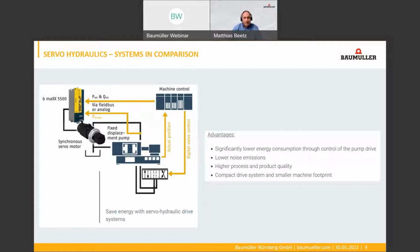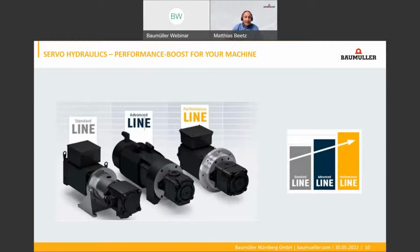Additional potential is offered by the use of internal gear pumps. These shorten the installation space because the bell housing is eliminated and the motor-pump combination is significantly shorter. As a special feature, Baumüller offers 3 different variants for the connection between pump and motor.